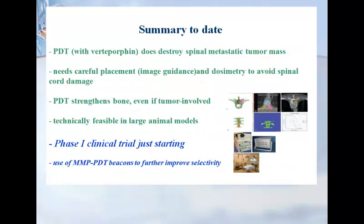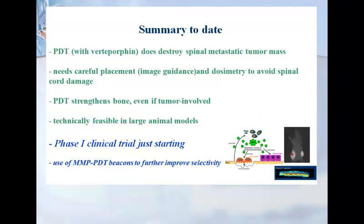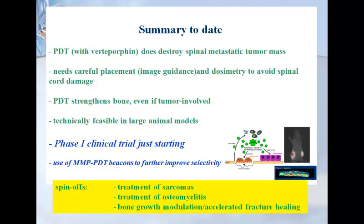We're just about to start a phase one clinical trial. We've got all the pieces together, IRB approval, so we're expecting to start any day. We've been starting to look at the use of MMP, matrix metalloproteinase-based PDT beacons to further improve the selectivity, and that work is ongoing. But also importantly, there's been at least three spin-offs from this. I showed you the treatment of sarcoma, but we've also looked at treatment of osteomyelitis. Now that we're confident we can do PDT in bone, how about treating bone infection? And because of the positive influence of PDT on bone growth, we've been thinking about using this for bone growth modulation and accelerated fracture healing.